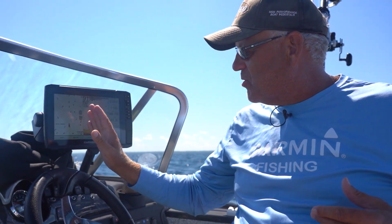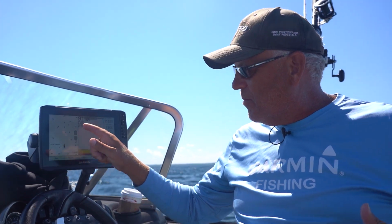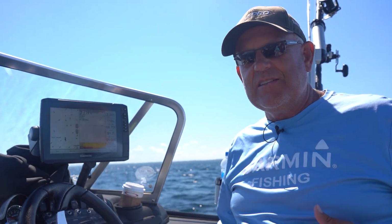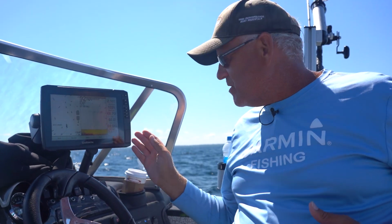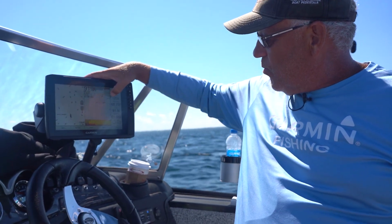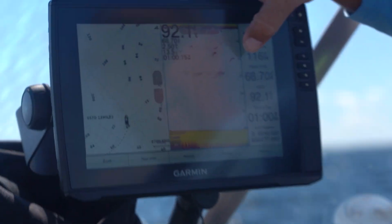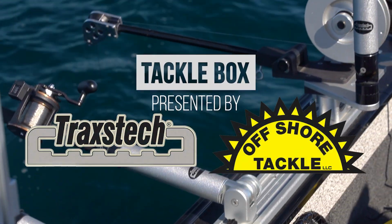Setting your screen up so that you're constantly aware of what's on your screen, what's under your boat, and also the depth contour lines is one of the most important features. Garmin and the 106, our Ultra 10, is an awesome unit. See this? We're marking these 30-foot fish. We've actually been putting baits right up there and catching those pink salmon as you've watched today.